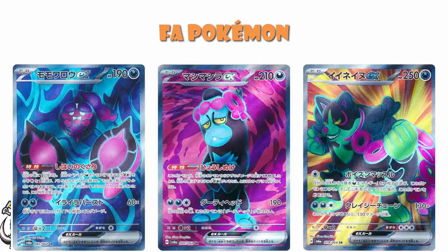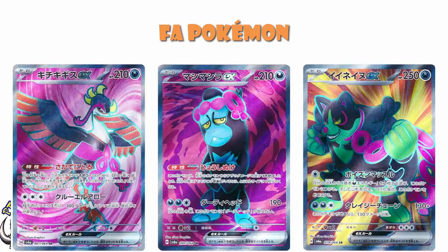Monkey Dory might be the best of the free in Twilight Masquerade. I think it's the worst of the free here. It is a single prize Pokemon if you've got a Petulant EX in play, but free energy 190 is aggressively fine. And then we got Fezan Dipty with that really nice ability, whereby if you had a Pokemon KO during your opponent's last turn, you get to draw 3 cards.